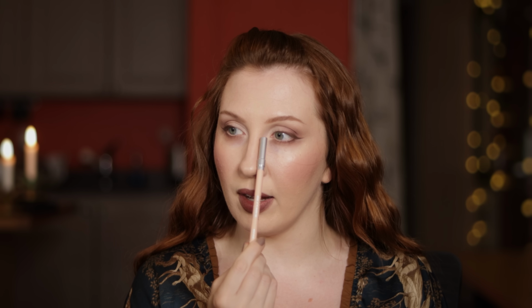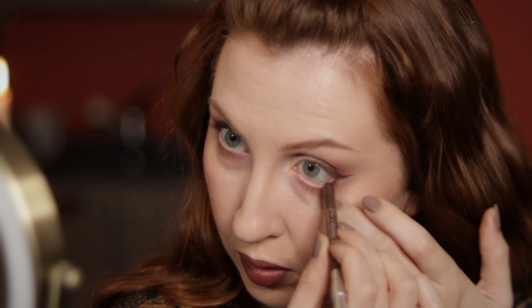But then in the waterline, like in this area, I want to add a brighter shade because I don't really like to get the whole waterline all dark. So let's see if this kind of creates something interesting. About halfway, maybe even a little less than halfway. And then switch to the lighter shade. I don't know, kind of cool.